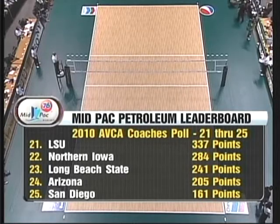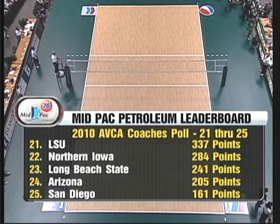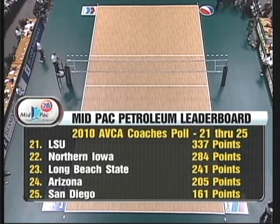The 210 AVCA coaches poll, this is number 21 through number 25. All of these numbers are now subject to change going into the week tomorrow. LSU, Northern Iowa, Long Beach State, Arizona, and San Diego.